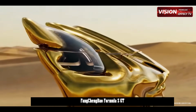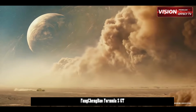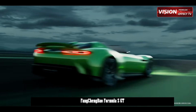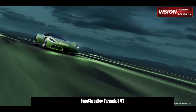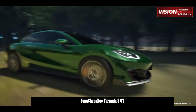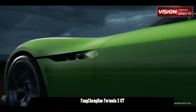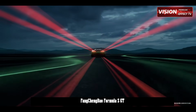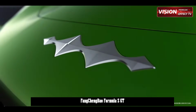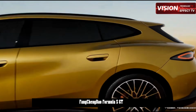But look closer at the rear structural engineering, because this is where the pure genius of the design truly shines. Because it adopts a true shooting brake estate layout, it features a beautifully elongated, flat roofline that is seamlessly integrated with practical roof racks, gracefully transitioning into a spacious, highly usable trunk compartment. This means you don't have to sacrifice everyday practicality for high-speed thrills.